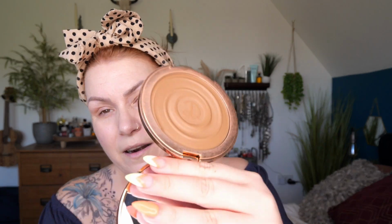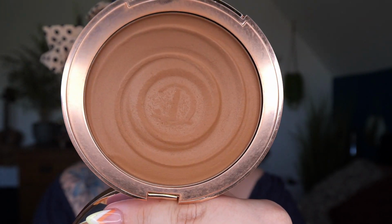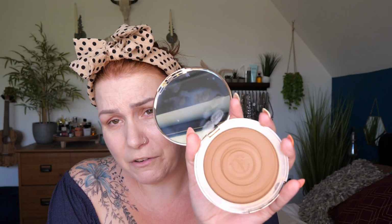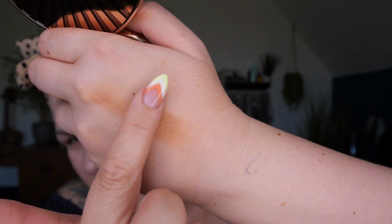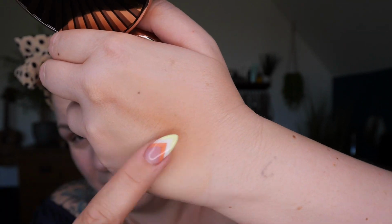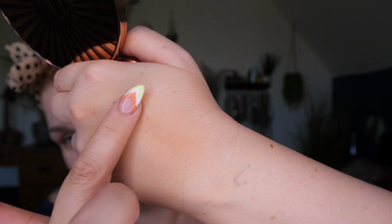You've got a mirror, and that's the pan there. As you can see, I've been using it non-stop since I got it a few weeks ago. I absolutely love it. It's very, very strange. The texture, it feels like a creamy powder. I'll just show you a bit on my hand. But it blends in really effortlessly. It is so, so nice.